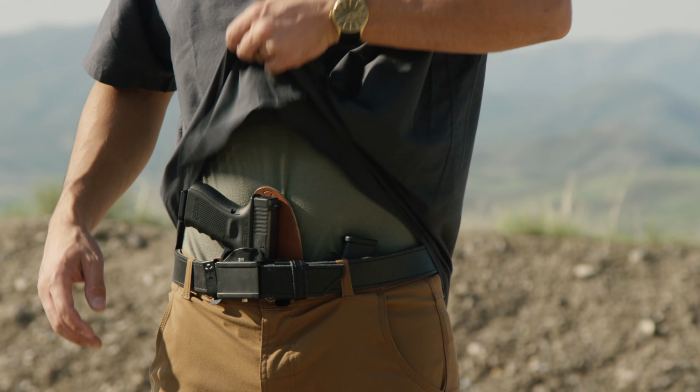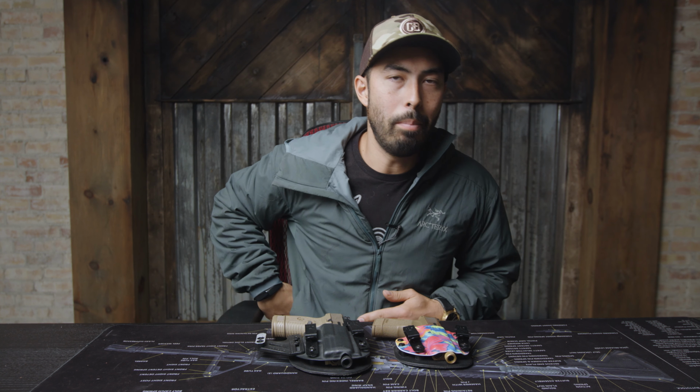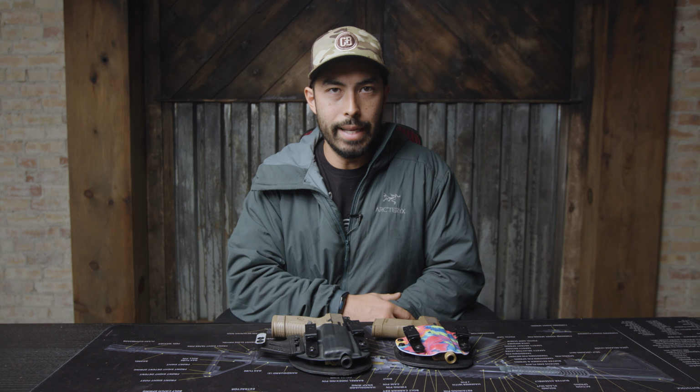Number one, it's by far the most efficient draw position. I've tried every which way I can, and it's the quickest, the most reliable, the cleanest, just the most efficient in any scenario. Number two, it's the most protectable position. If it's on your back, someone could take it, or it could fall out. Up here, it's very, very protectable.